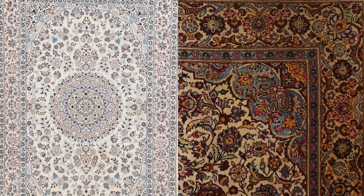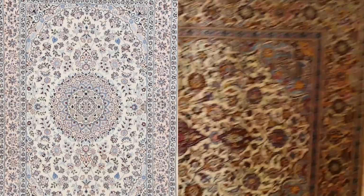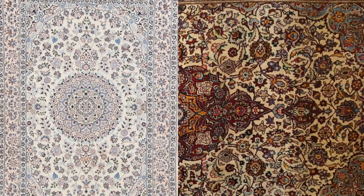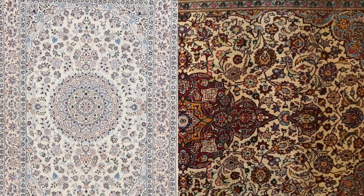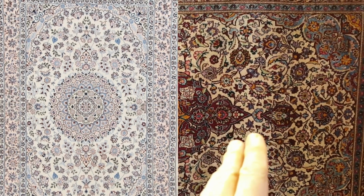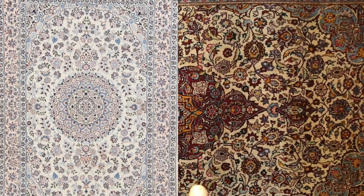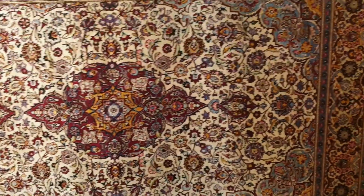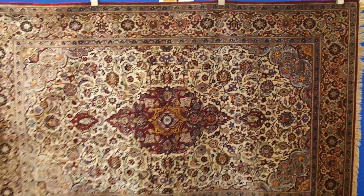If you just look at this design and compare it to the Nain rugs, and just to give you an idea, I'm just going to toss one in here. Look at the design and you will see that the floral pattern that you see right here in the pure silk Keshan is actually found in the Nain rugs, although it is much more subtle in the Nains. So there is the pure silk example of a Keshan rug.